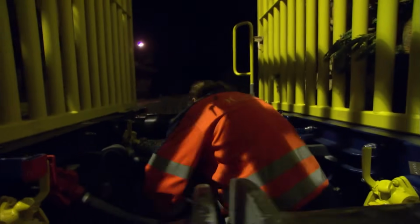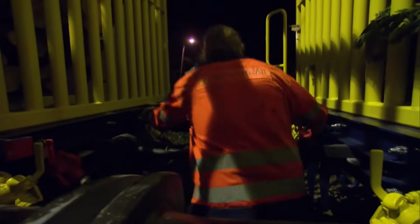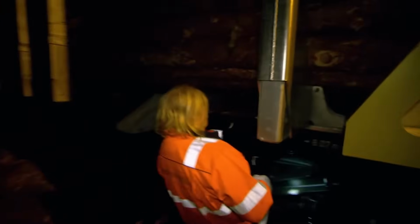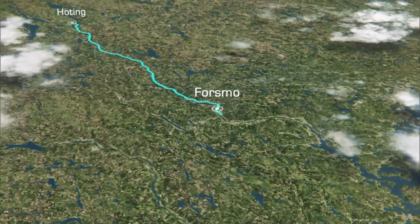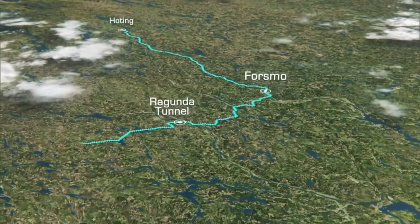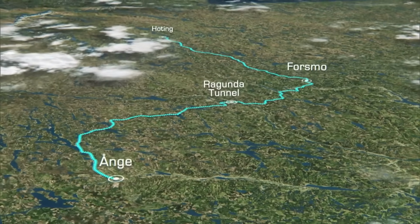I'm coupling up the two sets of wagons mechanically by the coupler, and all the air hoses have to be connected for the brake to work. Lena has one last task before departure. She has to pump air into the system because I left some out, because that's crucial. She'll take the Vectron and 22 loaded wagons from Forsmo up into hill country, and then through the tunnel in Ragunda to terminate at the rail hub in Anya.